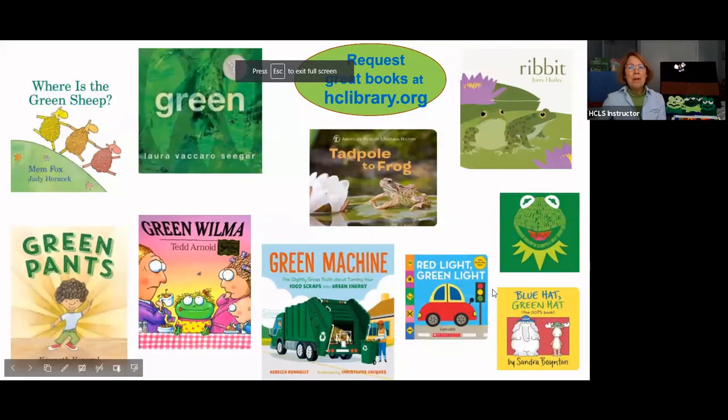All right, I'm going to share my screen so we can look at some book titles. Here are a bunch of books about green. Where is the Green Sheep by Mem Fox is a very fun book for identifying colors and counting. Green by Laura Vaccaro Seeger has all the different kinds of green you might see out in the world. It's a beautiful book. And Green Pants is a silly story about a boy who only wants to wear his green pants and nothing else.